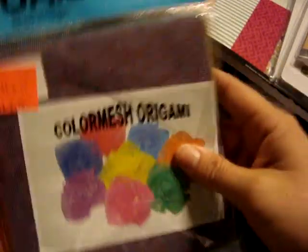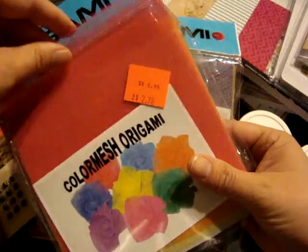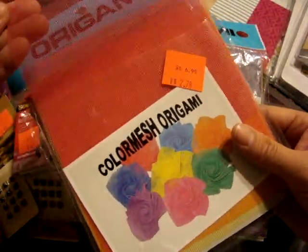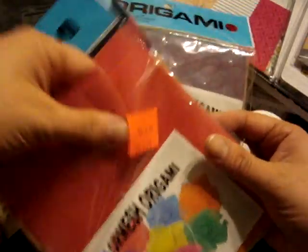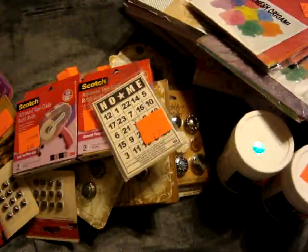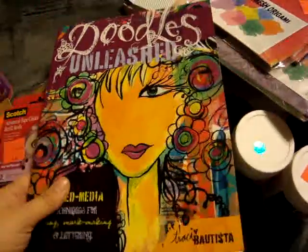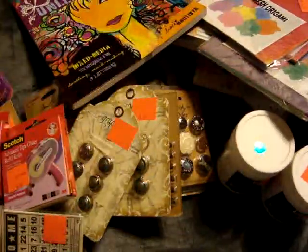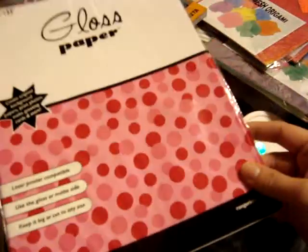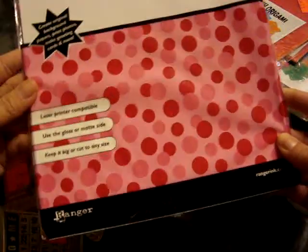I picked up three sheets or packages of these color mesh origami sheets. And basically they're just like kind of like a messy kind of sheet. I think these would be cute in backgrounds or altered projects. And these were only 69 cents. I picked up this Mixed Media Doodles Unleash book. This was $2.49, I believe. This package of glass paper, it comes with 10 sheets. This was only 69 cents.